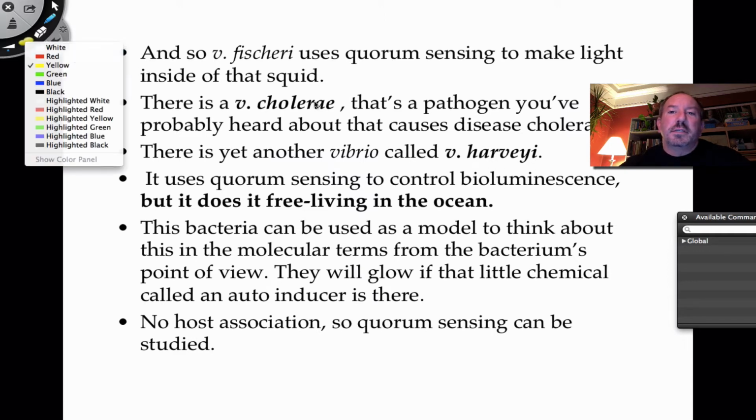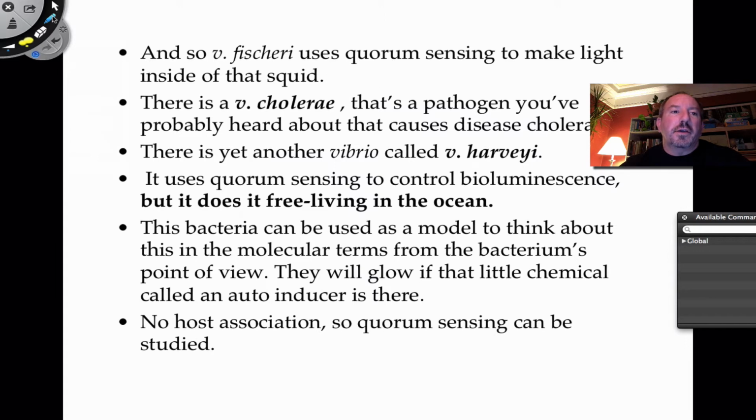I'm going to circle it. So this one right here, Harveyi, if I can. This is a species that we really want to study because it's able to bioluminesce all by itself in the ocean. And so we don't have to worry about any connection to the squid because that complicates things. And the same mechanism is at play. They only bioluminesce when the numbers are really high. And so there's no host association, so you can study it a little bit more clearly.